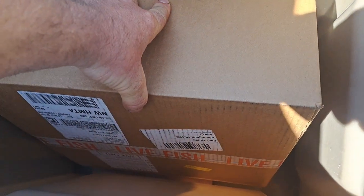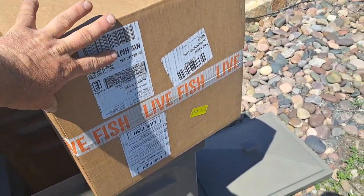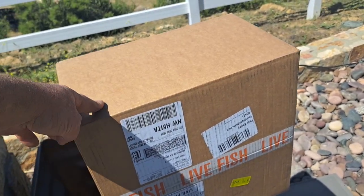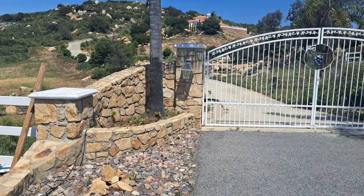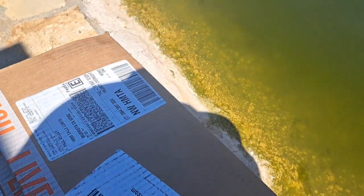Should be the goods. Yep. They're in the shade, so they didn't get very warm. I need 2 hands to pull this up. There you go. There's the size reference, 14 by 14 box, something like that. Bringing them in. So here's what that looks like.